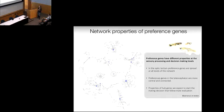So all of these genes in the telencephalon have the properties of what we call hub genes, and they're exactly what we would expect in a decision-making component of the brain for those genes that are going to start the response that leads to a mating decision after a female was evaluating a male.